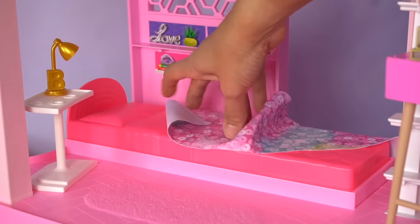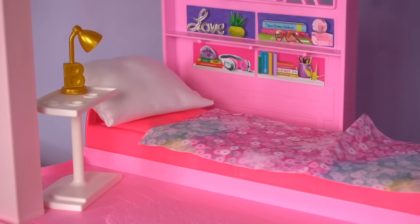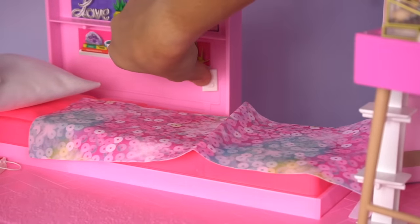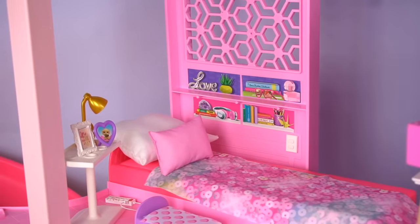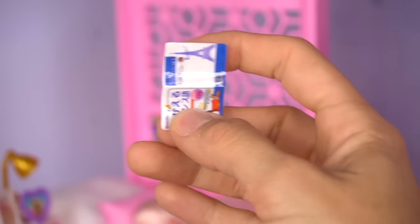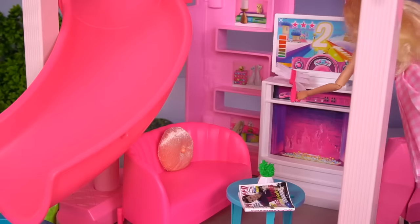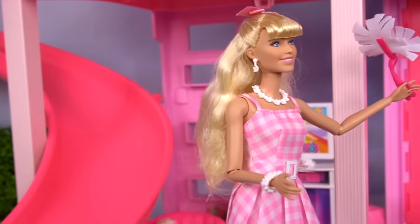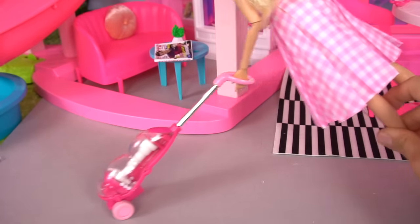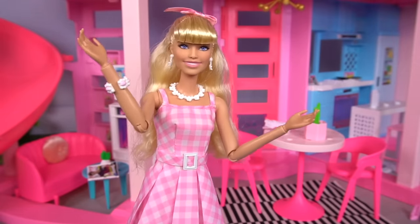Let's get my bed all nice and ready, a comfy pillow. I need somewhere to plug my phone. And some pretty plants. Clean up, clean up, clean up. Finally, the dream house is ready, but I almost forgot about the food for the party.